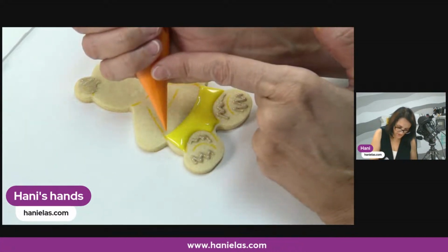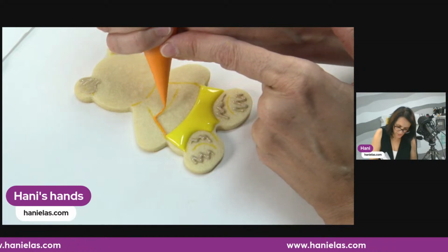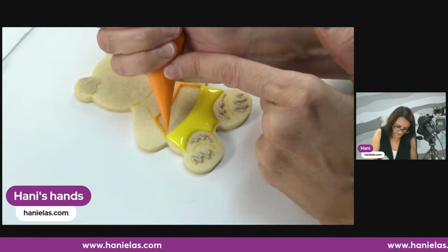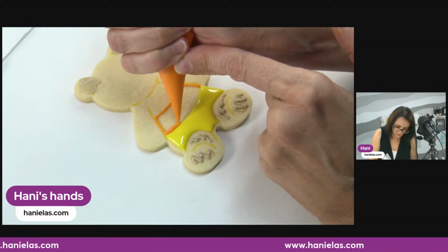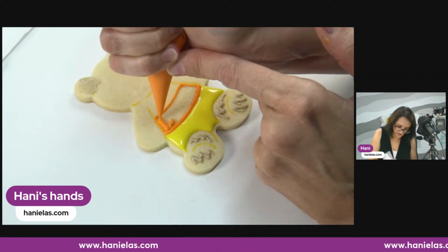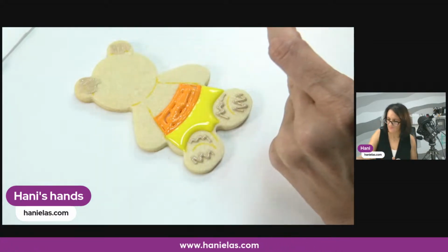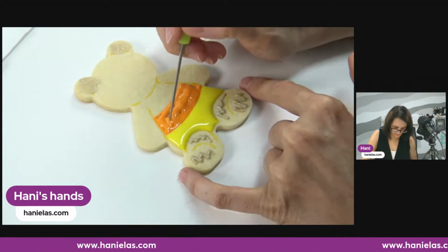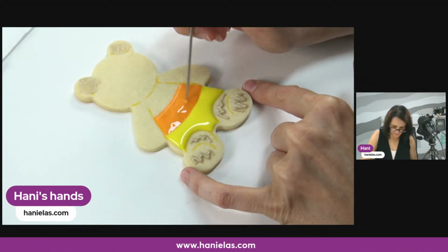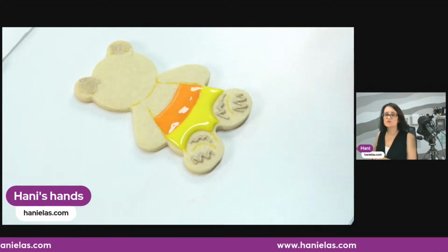Now, I'm not gonna wait for the icing to crust or dry, so I'm adding my orange right after. And now as I go close to the edge of the yellow, I'm increasing the pressure, so more icing is coming out. As you can see, I've got a thicker line there. And now we can switch to white.